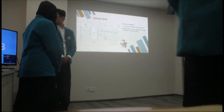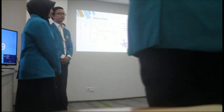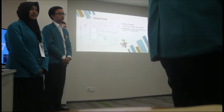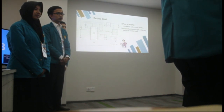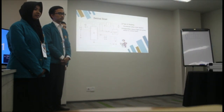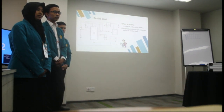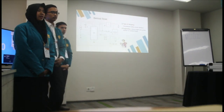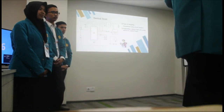Jadi kami sudah trial and error dengan konsentrasi yang bervariasi. Kalau di ICECC kan batasnya adalah 3 molar. Jadi kami mulai dari 3 molar turun molarnya, sampai kami mendapatkan di 1 molar itu kecepatannya udah 1 meter per second. Itu di 1 molar. So in the low concentration we have a strong voltage for this car.